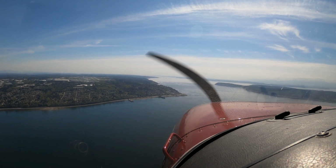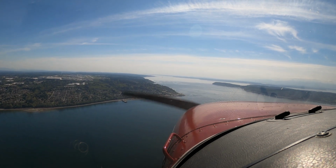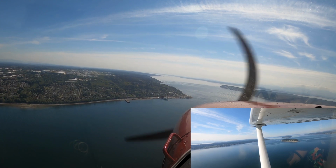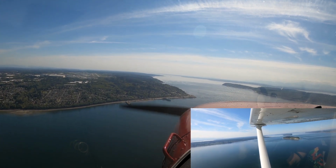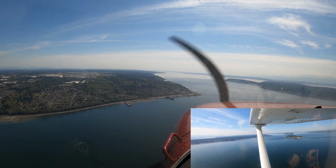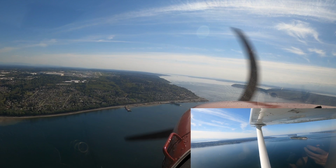Cessna 22 Sierra, contact tower 132.905. 132.905. Paine Tower, November 905, 220 straight in for 16 right. Number 905, 220, Paine Tower, runway 16 right, clear touch and go. On the go, fly straight out, I'll call your eastbound turn. Clear touch and go 16 right.